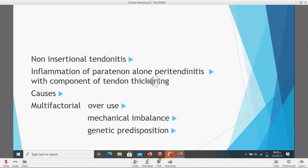We said the Achilles tendon has no synovial membrane, but what we call the paratenon. Paratenon, a specialized sheath. Inflammation of this paratenon is peritendinitis. It's non-insertional, meaning the insertional one is still at the insertion, whereas the non-insertional is about 3 centimeters from the insertion.